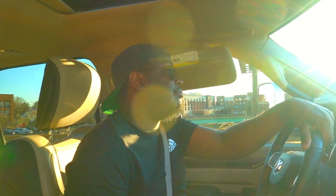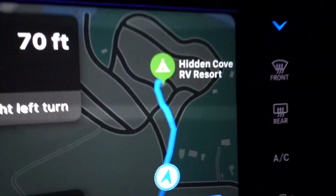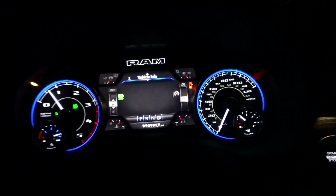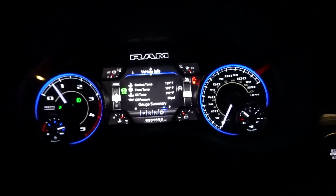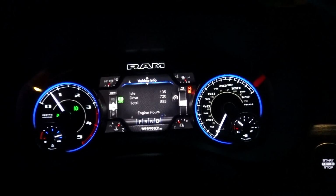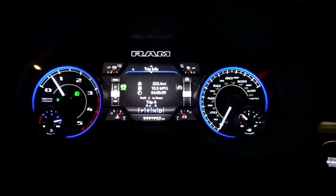All right. We just arrived at Hidden Cove RV Resort. I guess we have a packet we've got to pick up here. It's 6:42, 58 degrees. Let's take a look. I have 74 miles on my range, but look at those temperatures. Beautiful. We were climbing a lot of grades there. And, ooh, 10.3. 10.5 on the actual one, so I'll have to stop tomorrow and top off with diesel.